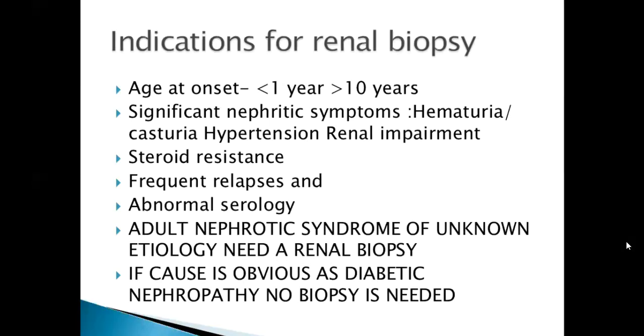Primary nephrotic syndrome in adults mostly needs a biopsy. Adult nephrotic syndrome of unknown etiology needs a renal biopsy, not like in children. If the cause is obvious, like diabetic nephropathy, you should not biopsy. That is important to remember. An indication for a renal biopsy is if the patient is not within the minimal change nephrotic syndrome age range, that means either less than 1 year or above 10 years. Then if there is significant hematuria, casts, hypertension, that is, nephritic features, you need to know the etiology, so a biopsy is needed.